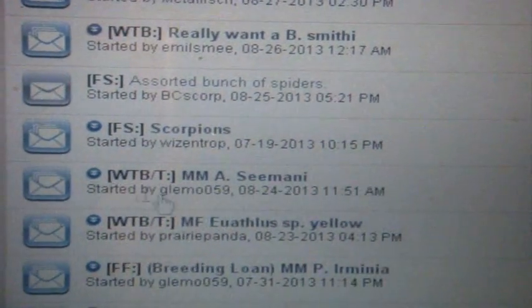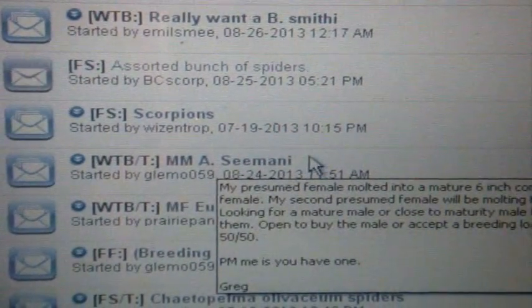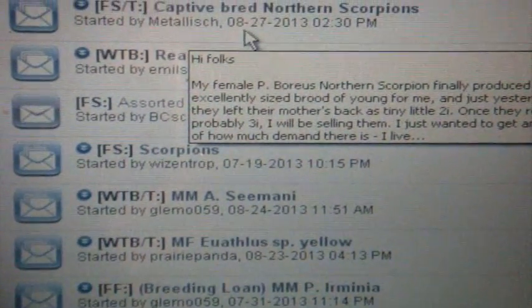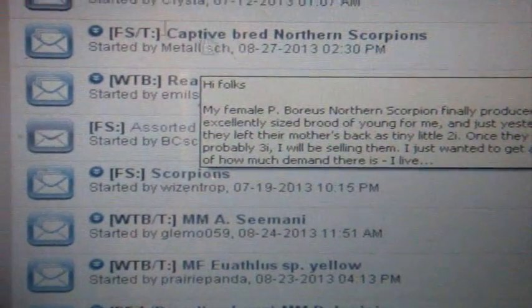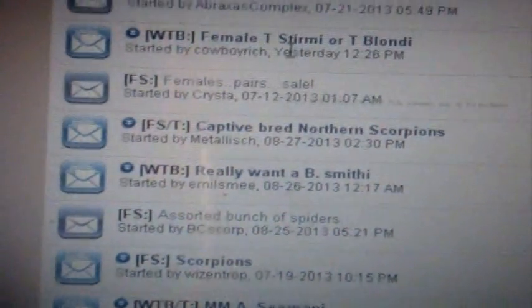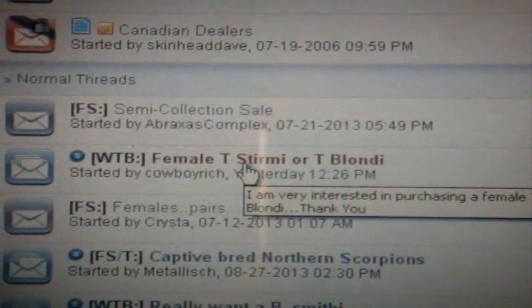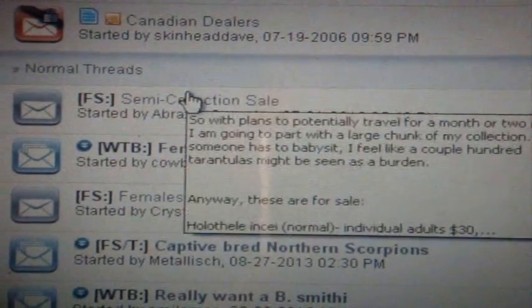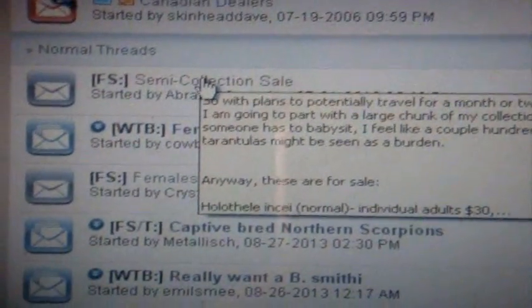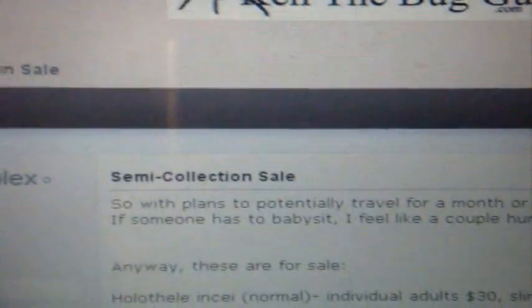So mature male Acanthoscurria, that's Glemmo059, who lent me his pure medium mature male. And then you have captive-bred Northern scorpions. Ooh, that's something pretty interesting. For sale and trade. Anyway, I happened to go on this site right over here, semi-collection sale, Abaraxis Complex. He's the fellow that I bought the Oligoxystre diamantinensis from, who is doing miraculously well. So anyway, he had some Ts that he is selling. I'll give you an example.